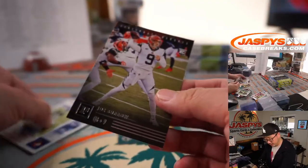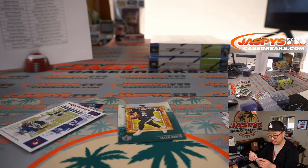Jalen Hurts, another Joe Burrow right here. There we go. Now we're starting to see some more Joe Burrows for Craig.